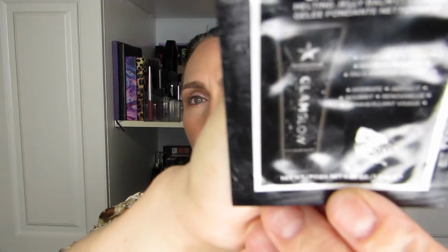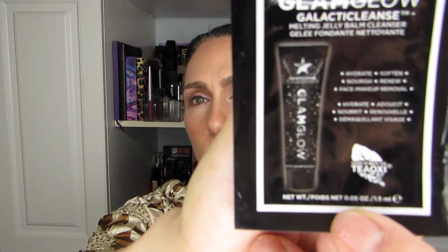The next one is a Glam Glow Galactic Lens Melting Jelly Balm Cleanser. I won't lie, it looked pretty cool, but it's a cleanser. It's just a cleanser. I used it as a cleanser, it worked just fine, and I'm moving on.